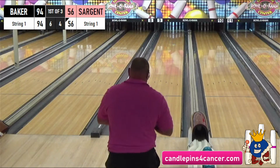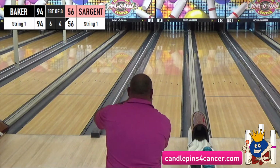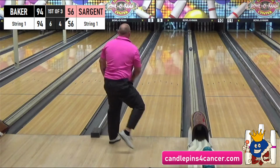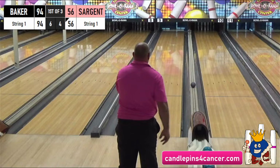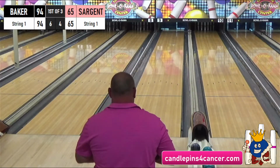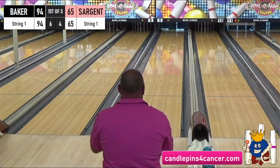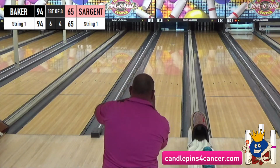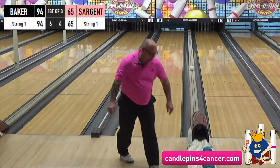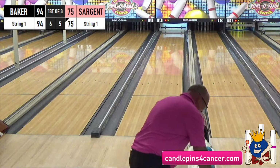Average around 120 nowadays. Shawn Baker overall at a 130 average before in the past. Chris Sargent on a spare. Crossing over. 9 pin left up. 65 through 4, down 1 right now, box to box, for another spare. Got it. Who needs the wood? Skillful shot there. If you play the wood on the cap, it might not necessarily go.